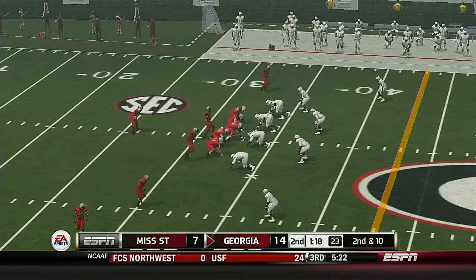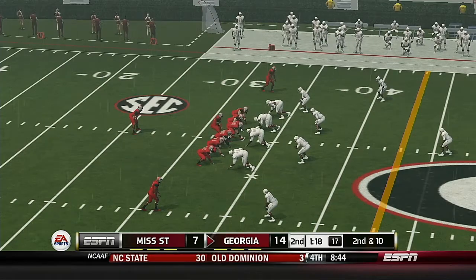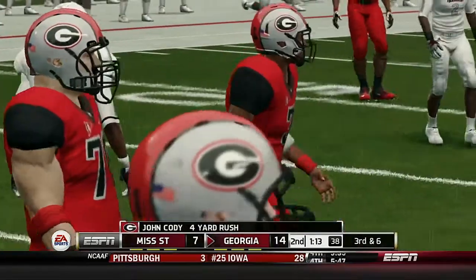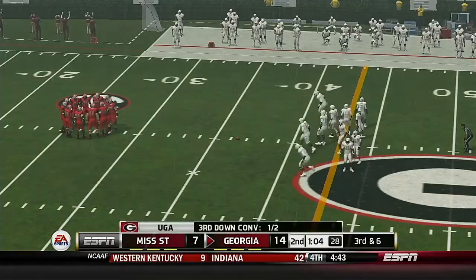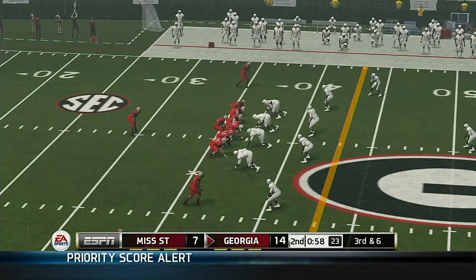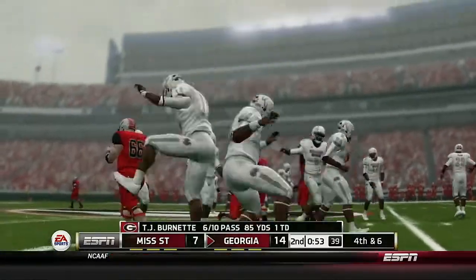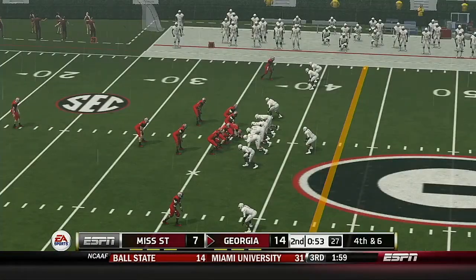From their own 33-yard line, second down. He makes it out to maybe the 36-yard line. Call it a gain of 3 yards. That'll bring up third and 6. Quick shot to the open receiver, and he can't hang on to the ball. Right was the intended receiver on the play. That'll make it fourth and 6.